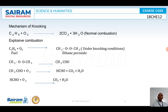So what will happen? As soon as fuel undergoes combustion, an intermediate will be formed. In the second stroke itself, fuel undergoes combustion and gives some intermediates. Ethane undergoes combustion to produce dimethyl peroxide. This dimethyl peroxide again oxidizes to give acetaldehyde. Acetaldehyde undergoes further oxidation to give formaldehyde, and formaldehyde further undergoes oxidation to give carbon dioxide and water.